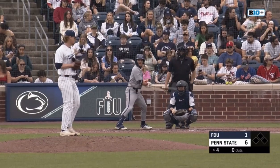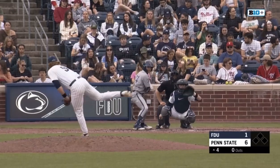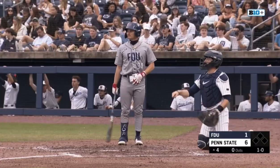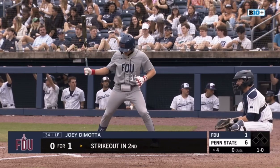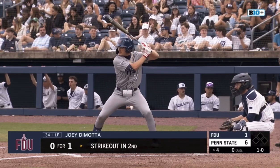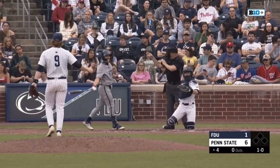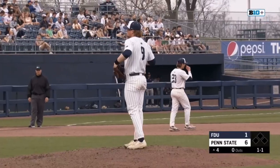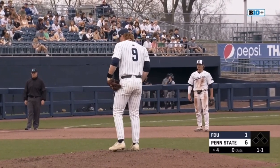And now we are seeing Connor Throneberry, the big right-hander. His first pitch is a breaking ball to Joey D'Amato, who struck out his first time up. Struck out swinging. All 5 of Butash's Ks, all swinging strikeouts. Here's the 1-0 from Throneberry. Goes right back to the slow stuff. That one's called a strike. 74 miles an hour on that pitch.